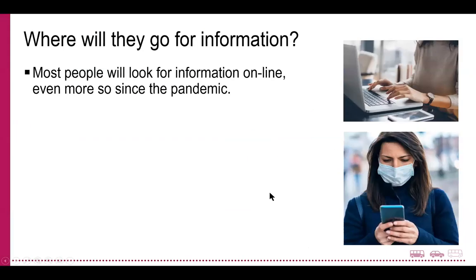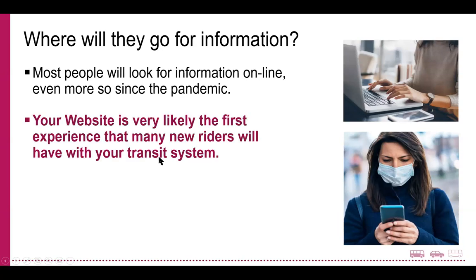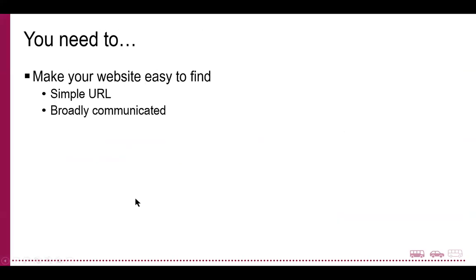But in this day and age, by and large, most people are going to look for information online. They're going to type something into a search engine, or if they've seen your web address somewhere, they're going to go straight to your website. And either way, chances are your website is going to be the first experience that many riders will have with your transit system. And so it needs to be a good experience. So you need to do a number of things to make it a good experience. And the first of those is you need to make your website easy to find.